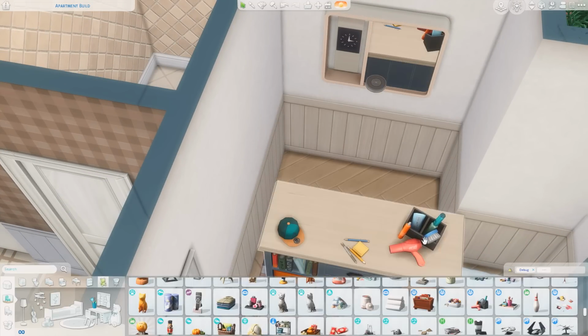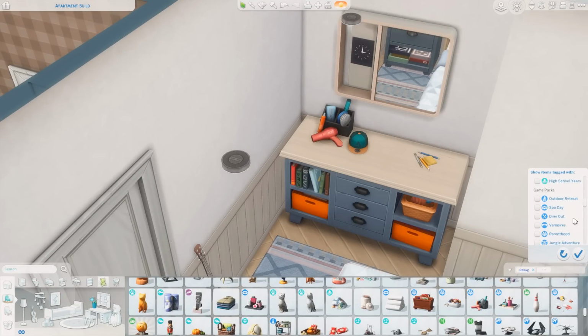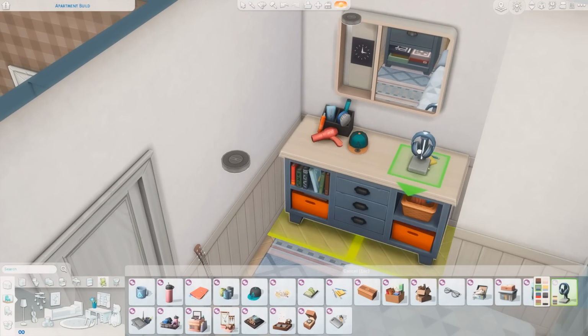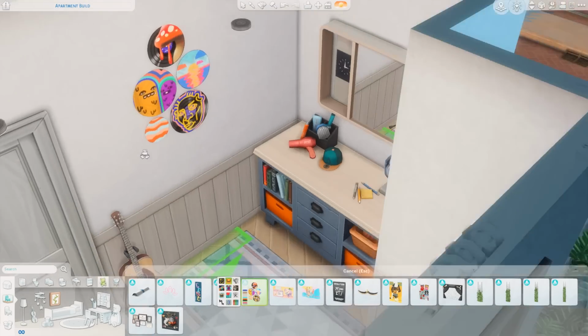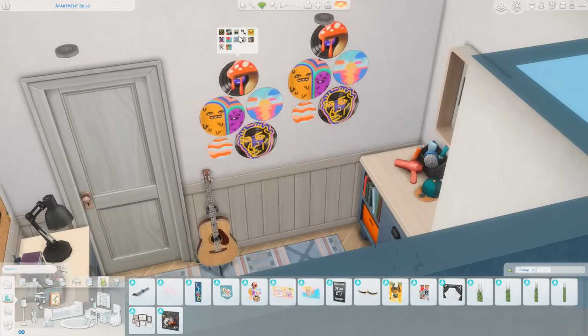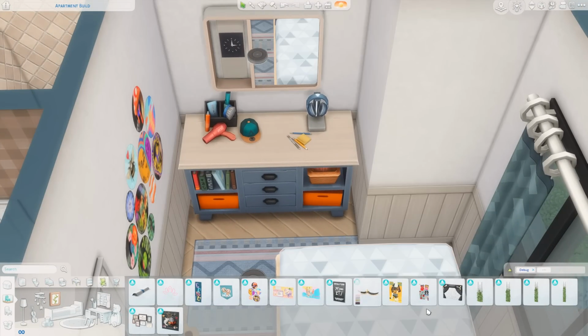Sometimes when I'm building, I just get very strong vibes like that about the particular sims that are living here. So I did that, and I also added some headphones on the dresser, and then I'm going to be getting some records to hang on the wall, a lot of artwork from the High School Years pack. That pack has so much good build and buy for teen rooms. I just love it so much.